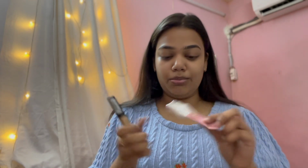And now let's move on to the makeup that I do. So I'm going to be showing you the occasional makeup that I do almost on a daily basis. Okay, so for the base, I do either a concealer or the BB cream. The BB cream that I use is the Ponds ka BB Plus cream. I don't know if this has any shades or stuff. So if I'm doing a very everyday look and I just want to brighten up my face a little bit, I'll use this.